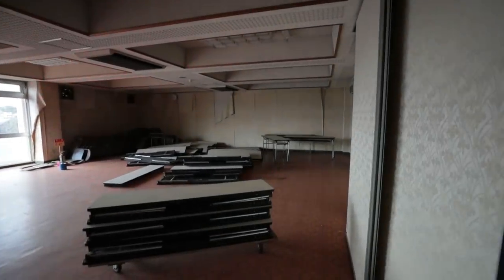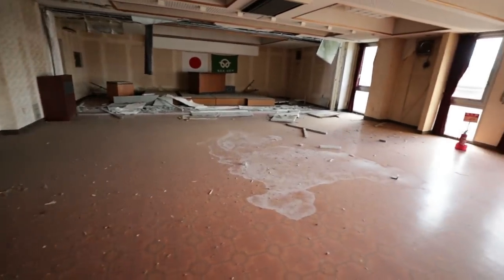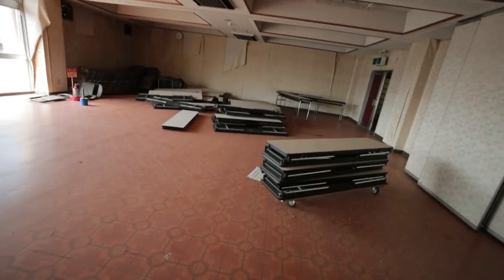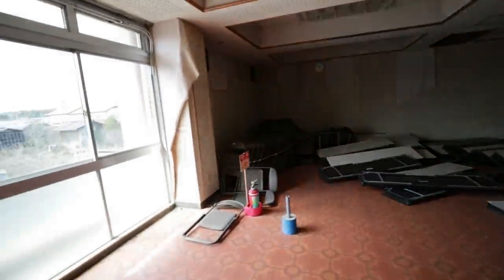I don't even know what to call this room. Looks like where they do their speeches. Some kind of community room. Definitely a place where they would get together, with the lights that were coming down as well. So it could have been for entertainment.